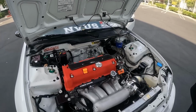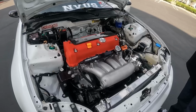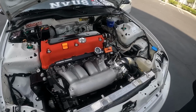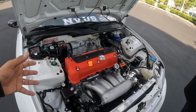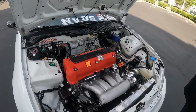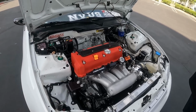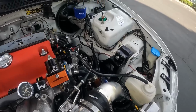All right, man. So we got ourselves a little K24 all motor. For those who bought the car like this, with the engine, and you've added a few things already. Yes. So let's start off with what it is. A K24 all motor. Has it been built? No, top and bottom is stock.